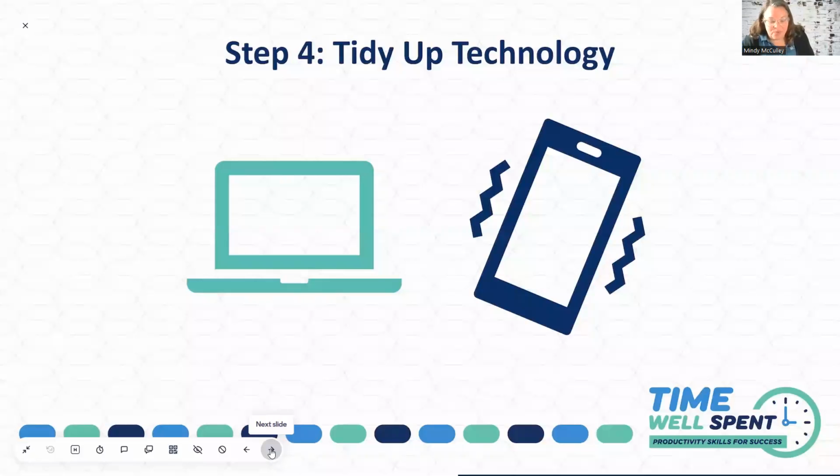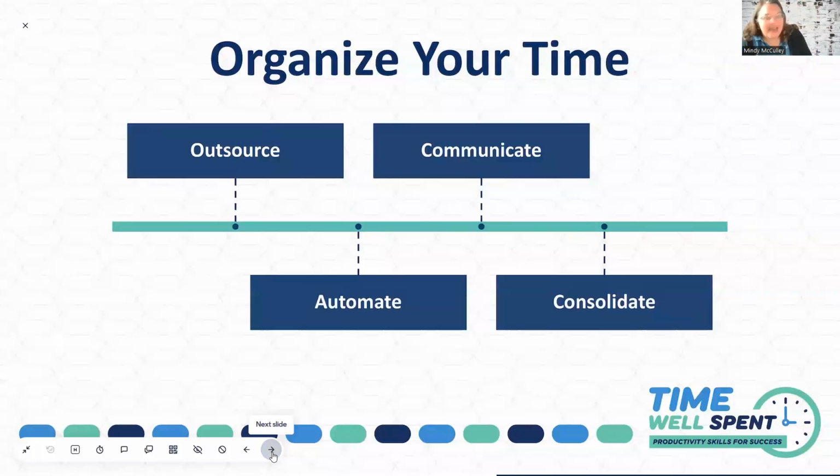Sometimes, and that's what we really do need to do. And that leads me to my next slide, which is to organize our time. Sometimes we need to outsource. Sometimes we need to find that person who can do something a little bit better than we can and let them do it for us. And so if it's that person who can help you tidy up your technology and they can do it better than you can, then let them do it.